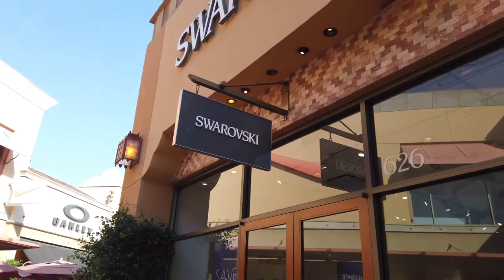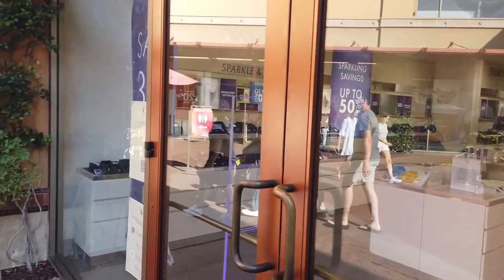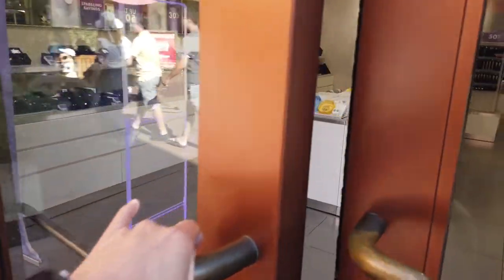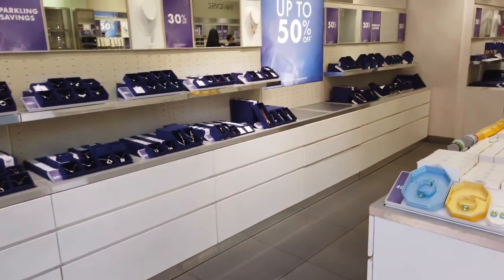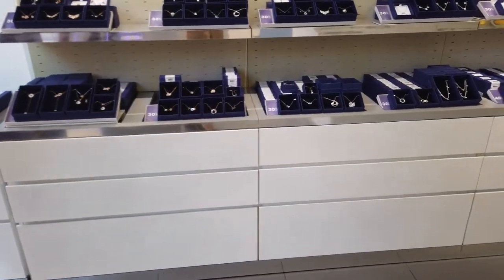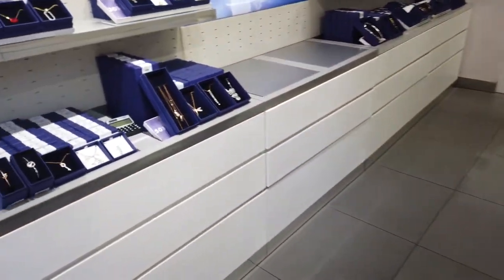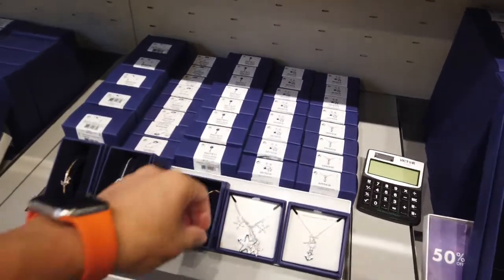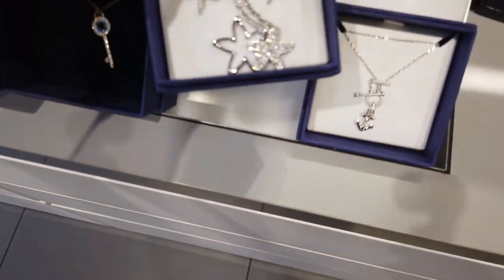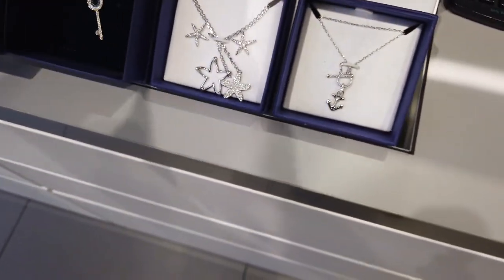So I'm gonna check out Swarovski. It's not a store that I normally go to, but I need to find a birthday gift. So I wanna go check it out, see what they have here. Wow, there's a lot of deals here. I think I'm gonna find bracelets. Oh my god, this is so cute. See this? It's a star and an earring. How much is this?